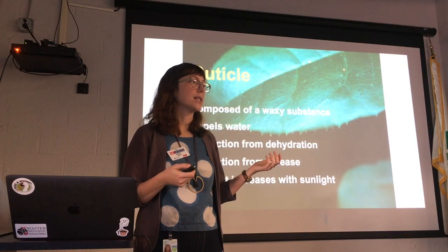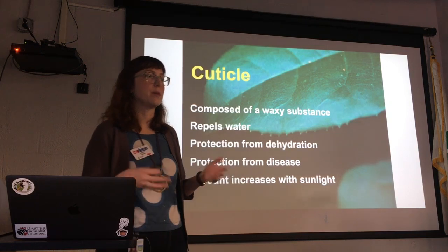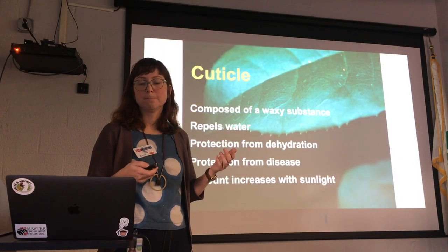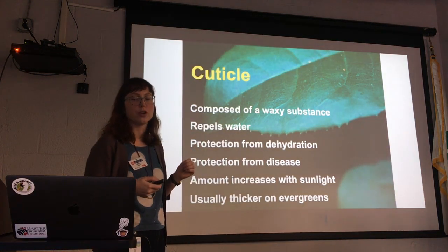So plants can grow differently in response to sun conditions. They can get a thicker cuticle. Some of them will also start having their leaves turn kind of a reddish or purplish color, because that's also like their sunblock. And it's usually thicker on evergreens.